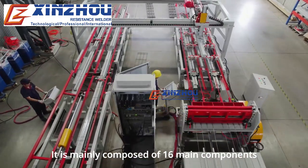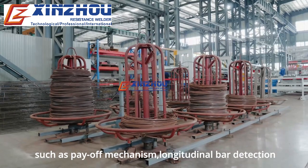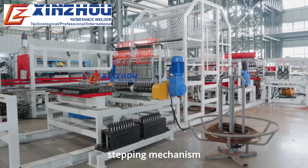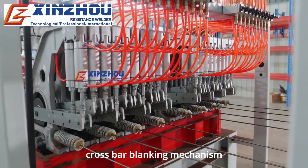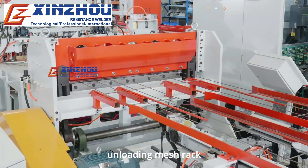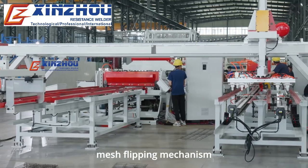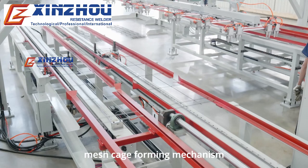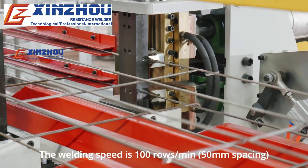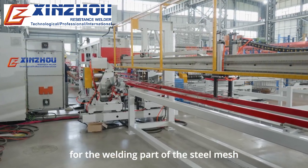It is mainly composed of 16 main components such as payoff mechanism, longitudinal bar detection, straightening mechanism, longitudinal bar traction, storage mechanism, stepping mechanism, welding host, crossbar blanking mechanism, shearing mechanism, dragging mesh rack, unloading mesh rack, mesh conveying trolley, mesh pulling mechanism, mesh flipping mechanism, forming the mesh rack, mesh cage forming mechanism, pulling out the cage, and other components. The welding speed is 100 rows per minute, with 50 mm spacing for the welding part of the steel mesh.